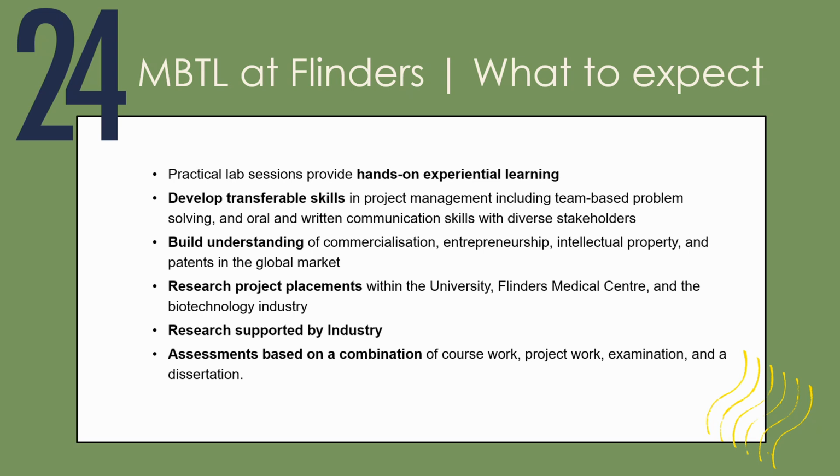Some of the things that we put in there are things like practical sessions. So starting off this semester, Protein to Proteome has a really big practical component, and that will get you some of that hands-on learning.